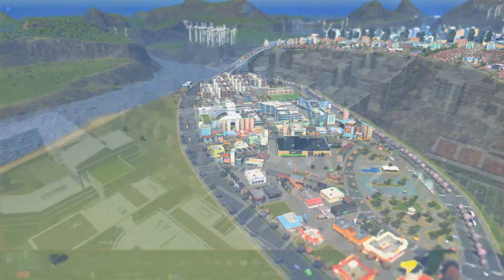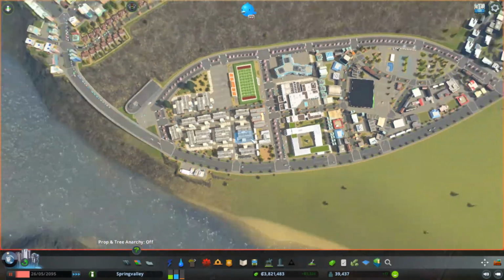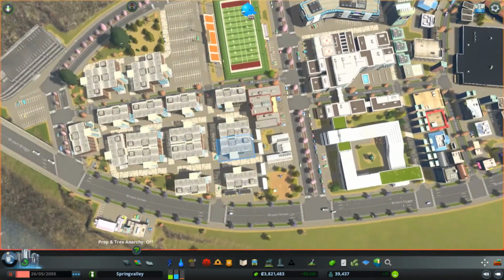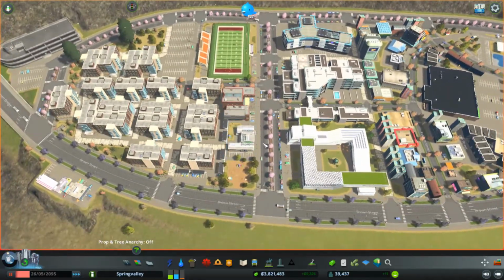All right, you guys, I hope you enjoyed that time lapse. I know I did. I got quite a lot of work done, to say the least, over here. And I'm extremely proud of this little college area. It came to life a lot better than I thought it would.